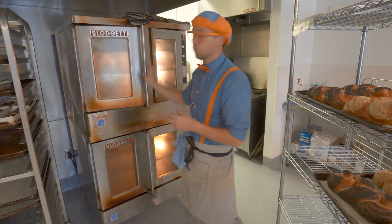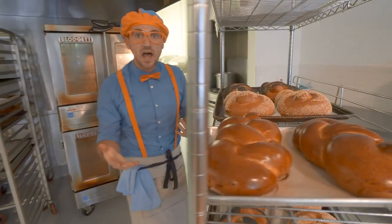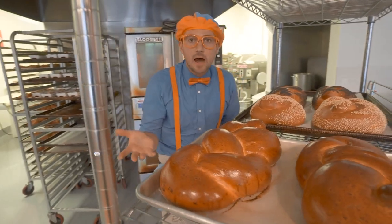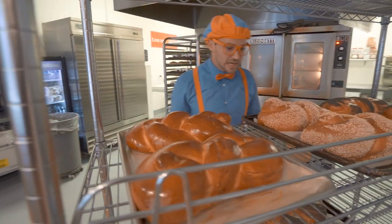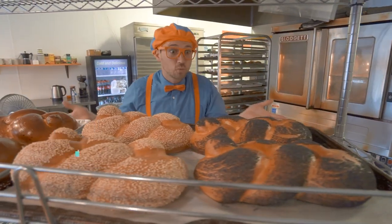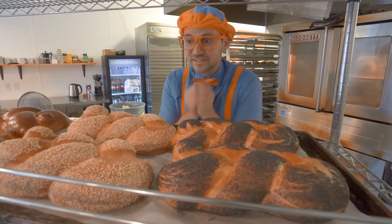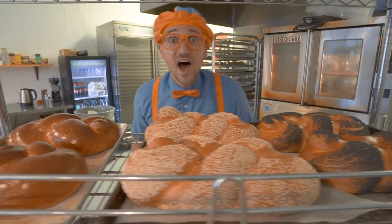Wow, wasn't that cool? Creating these from scratch? Yeah, it used to be flour and some other dry products, and then we added some liquid. And now, with all these other things, it grew into some tasty baked goods. I'm so excited to eat these! Yum!